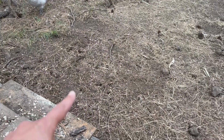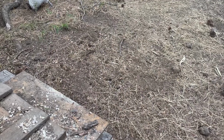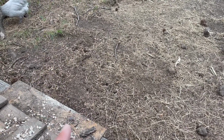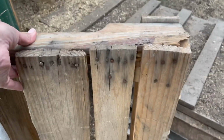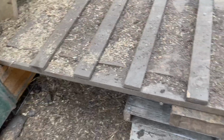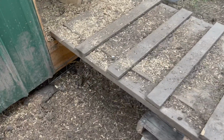And then we had the trailer here, and the trailer was backed right up to it. And then we put the ramp from the trailer on here. We then hooked up the side-by-side to pull the trailer out because the truck couldn't get back here. Then we took pallets like this one here and put them all around here. So I held the pallets while we got them to go in.